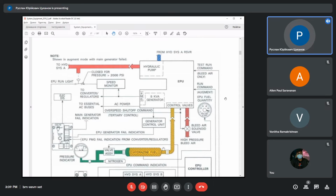But in case the only engine flamed out, jumped, broken, no fuel in the main tanks, you can use the emergency power drive. With the emergency power drive, in this case, it is hydrazine fuel. What is hydrazine? It's a chemical substance which can be a little bit heated, and in this case, it is turned from liquid state to gaseous state.